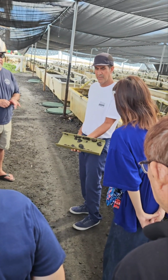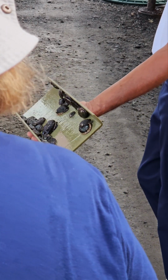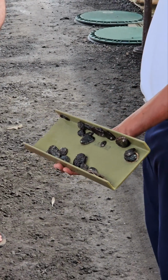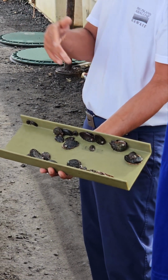And you can see some of them have green spots on them. That's because of those pellets that we feed. And those green spots are always going to remain there. So you can tell the history of the food color of the abalone by looking at the shell.